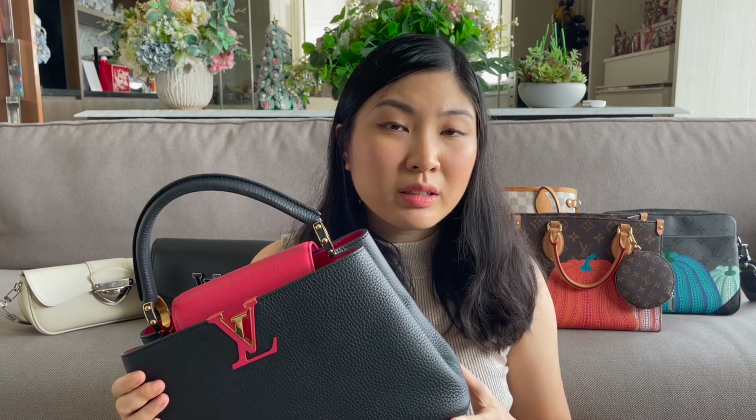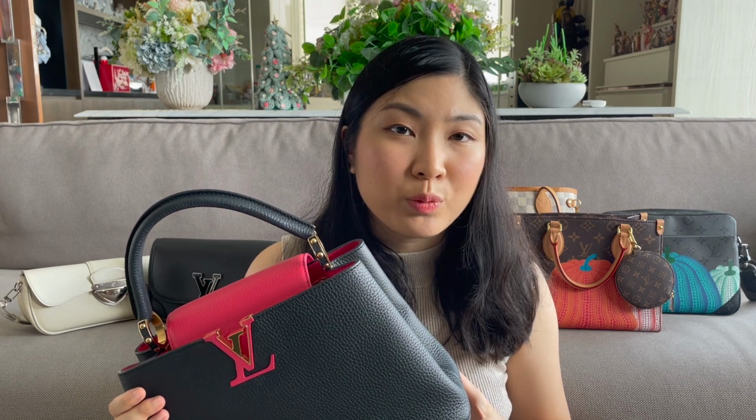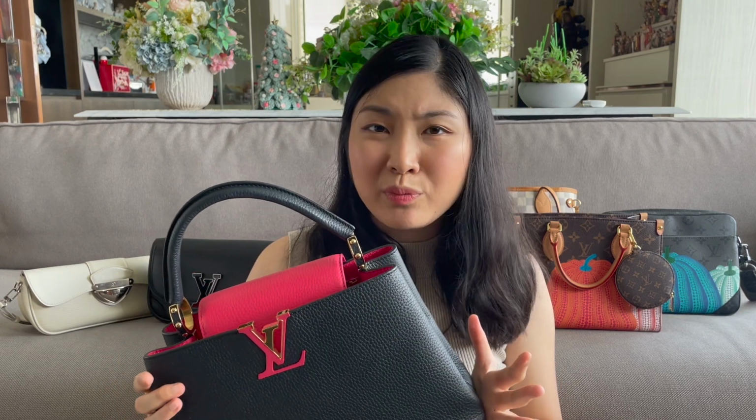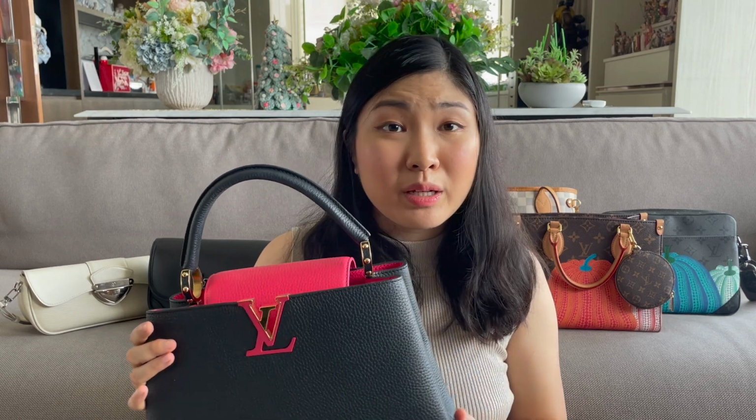Unlike the history of canvas pieces in Louis Vuitton and its history as a travel bag or travel trunk company, I don't really see Louis Vuitton having much history when it comes to this bag, which is also why I'm very reluctant to say it's quite worth it. It's a very expensive bag that Louis Vuitton has tried to market. It's cute, don't get me wrong, but if you're talking about an iconic bag that has a lot of history, I actually don't think the Capucine is it.